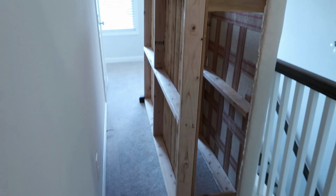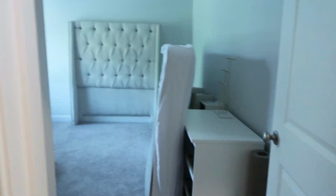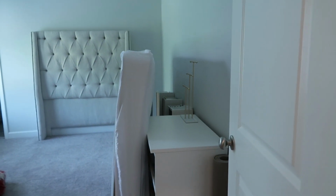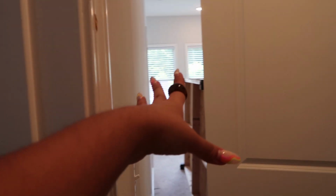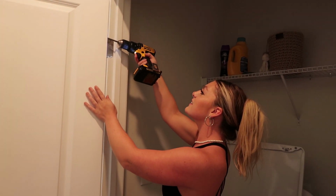Oh wait, maybe I shouldn't move that. So we need to get this through the door, this door, and into basically this whole area right here. That's the base of your bed that fits into the bottom part of the headboard, and then it's storage underneath. But it won't fit through the door, height wise. So if we tilt it, we possibly could fit it, but we need to undo this door. So that's what Emma's doing right now.